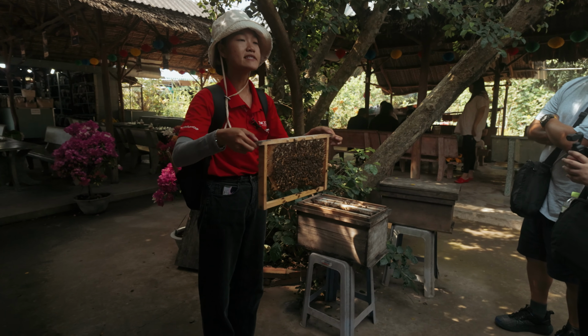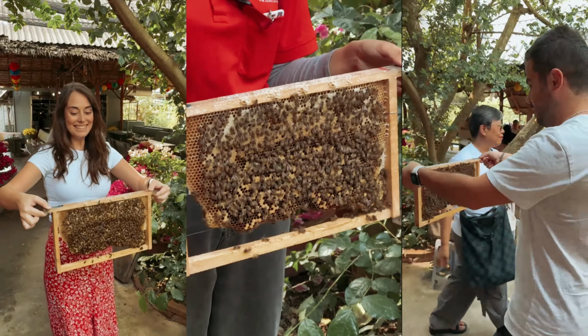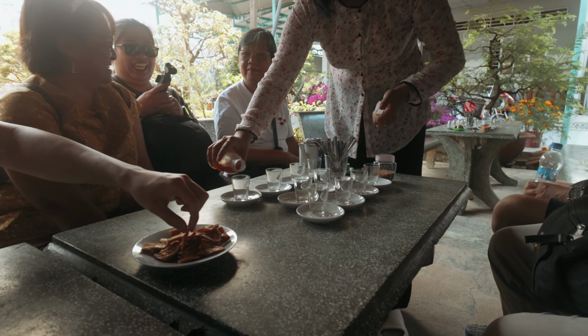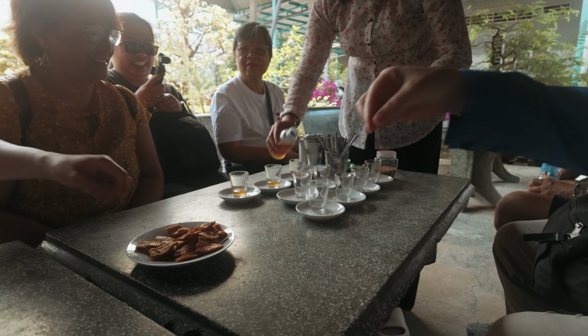Once we got to the first island, we had the chance to pick up bees. And guess what? I am allergic to them, but nevertheless, that did not stop me. You can just tell by our faces how it was. And then after the bees, we had the chance to try as well their typical jasmine tea. And it was absolutely delicious, but I will let the lady explain exactly what is inside.